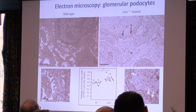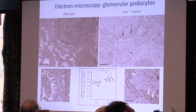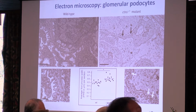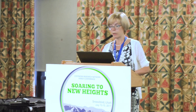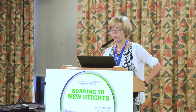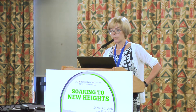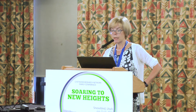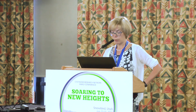And we know from many other proteinuric diseases that when these cells get affected by the disease, they retract their foot processes and start to lie with their cell body, as you can see here, on the glomerular membrane, and this mostly leads to proteinuria. And when we look at the kidneys of the cystinosis zebrafish, we found these fused or effaced foot processes of the podocytes, and it could also be quantified, and this is really the feature of the glomerular disease in this fish.